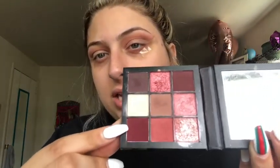All right, so next I'm going to go in with this other blending brush, and I am going to take this darker maroony, reddish color right here, and I am just going to blend that right into the crease to deepen the crease up a little bit. Okay, so there is that color. I'm going to go back into a clean fluffy brush and blend it out a little bit.